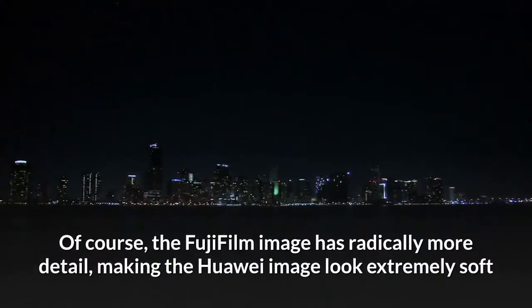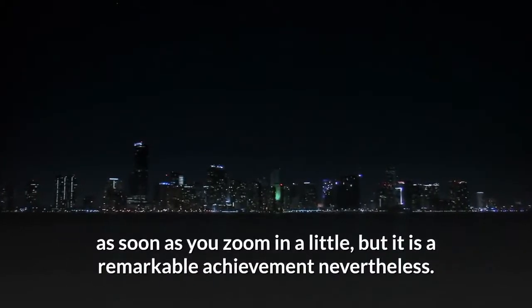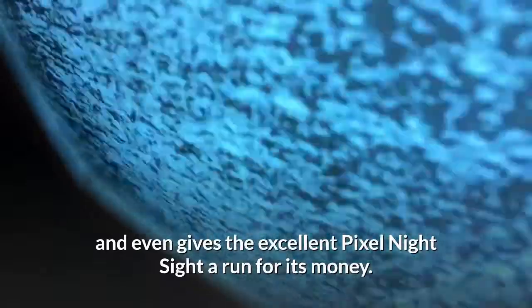Of course, the Fujifilm image has radically more detail, making the Huawei image look extremely soft as soon as you zoom in a little, but it is a remarkable achievement nevertheless. It can handle the kind of scenes that make other phones curl up and cry, and even gives the excellent Pixel Night Sight a run for its money.